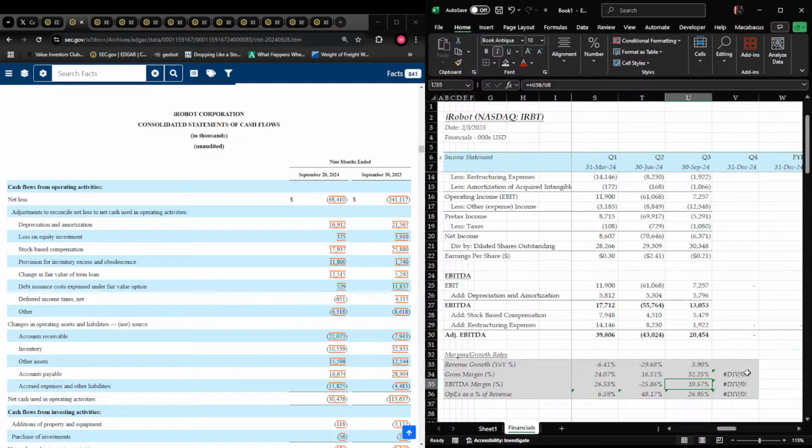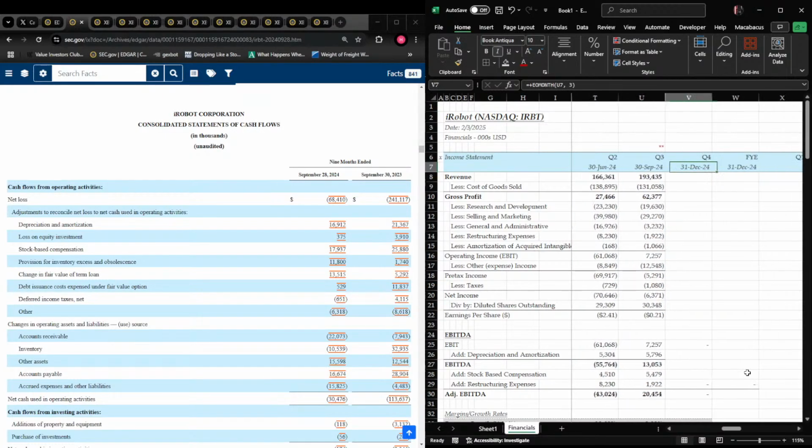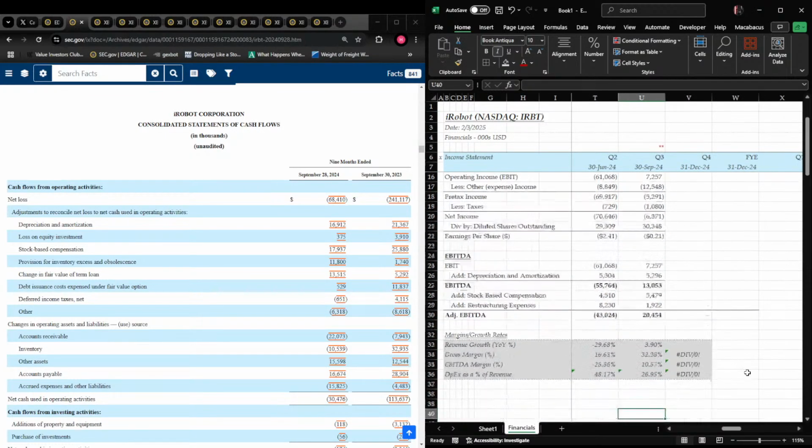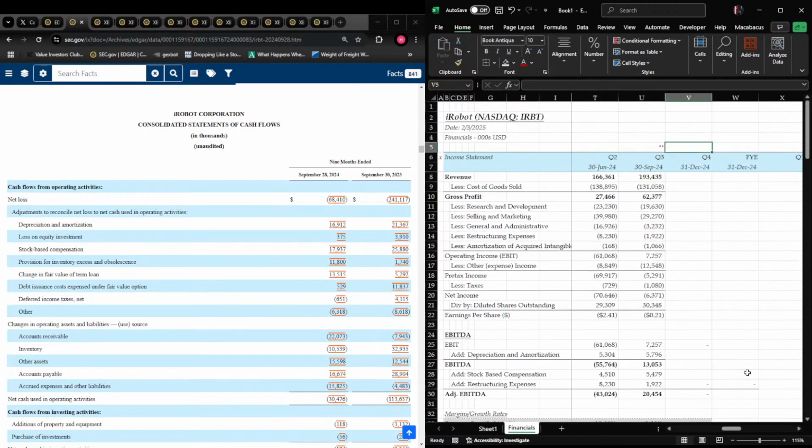So big changes. I would mark this. This is an inflection point for me right here. This is an inflection point quarter, and this is where investing gets interesting, right? The more experience you have, the easier it is to identify these types of situations.